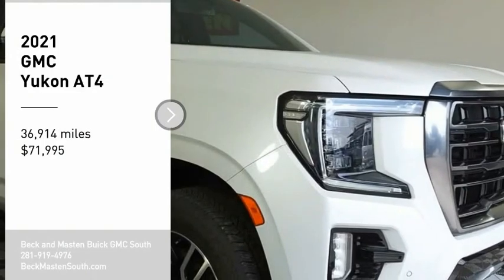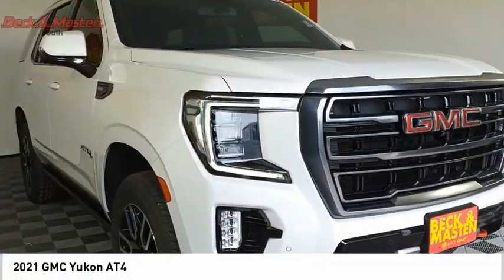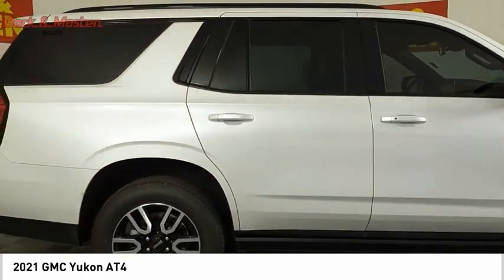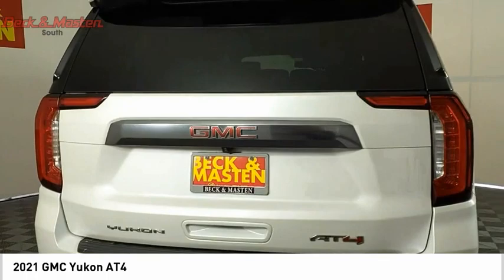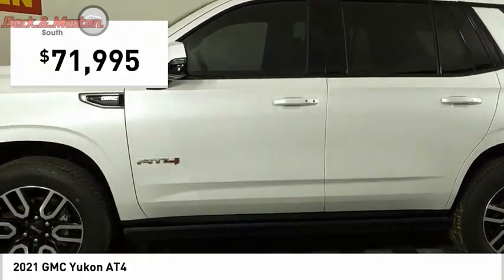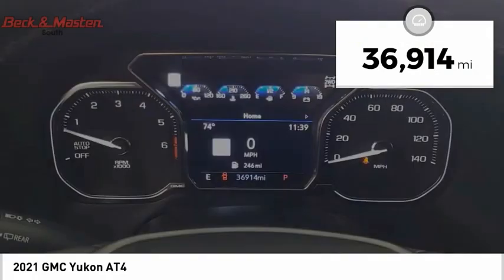Make a great choice today with 2021 Yukon. Peace of mind comes standard with GMC's 100,000-mile, 5-year powertrain warranty and Yukon's 5-star frontal crash test rating. Boasting a Vortec 5.3-liter V8 with active fuel management, flex fuel, Yukon is agile and capable and is priced below $75,000. This vehicle has less than 40,000 miles.